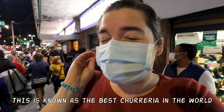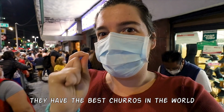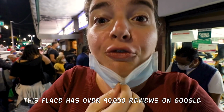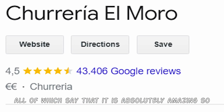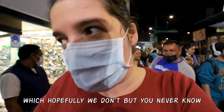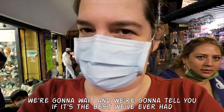This is known as the best churreria in the world. They have the best churros in the world. This place has over 40,000 reviews on Google, all of which say that it is absolutely amazing. So even if you have to wait here for hours, hopefully we don't, but you never know, we're gonna wait and we're gonna tell you if it's the best we've ever had.